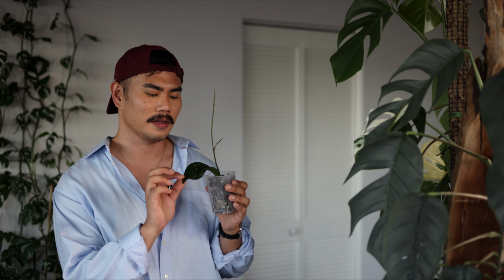It's got dark green leaves and it's got little splashing all over. It's a lovely little Hoya, and hopefully I can grow it out and share it with people.